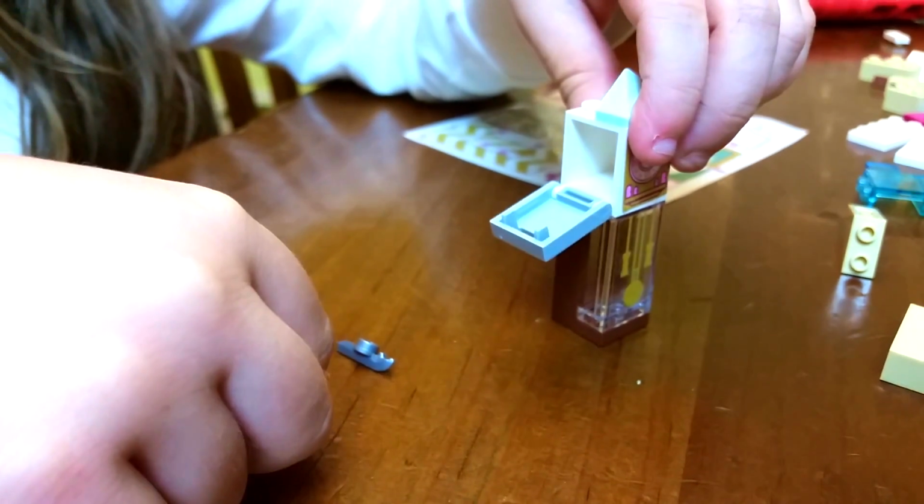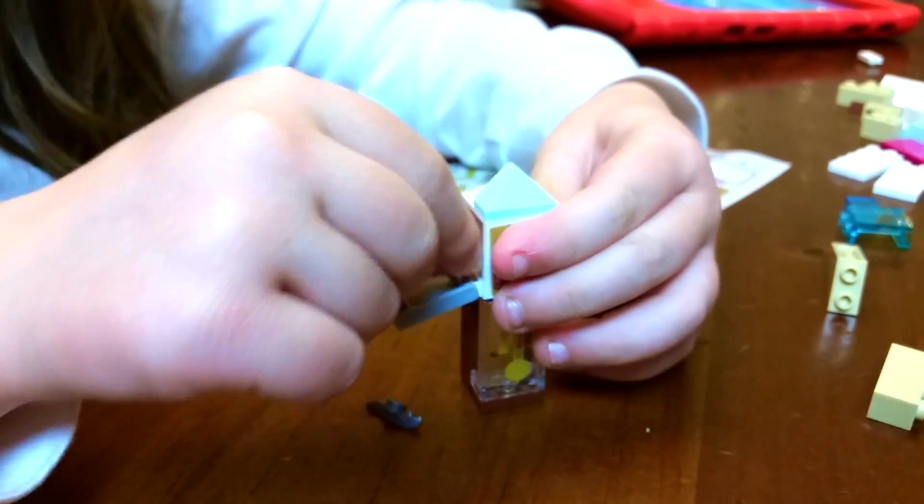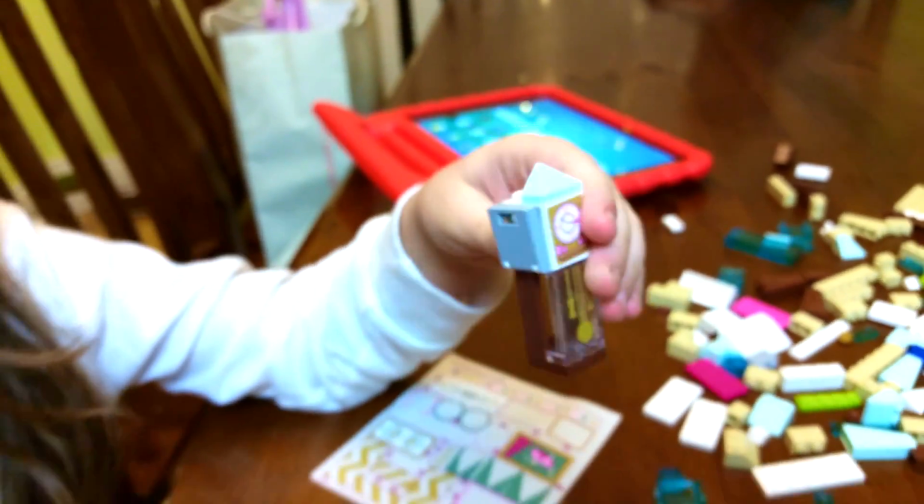Surprise. And we have some surprise inside. I have no idea what's that. Looks like skis. Yeah. But it's going in. That's what they say on instructions. Going in. Okay, put it on side.